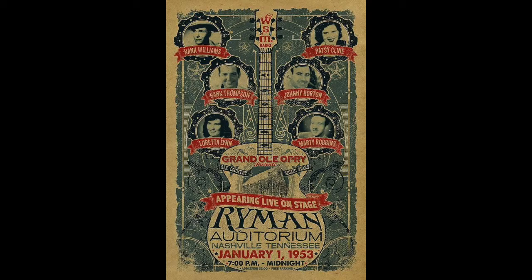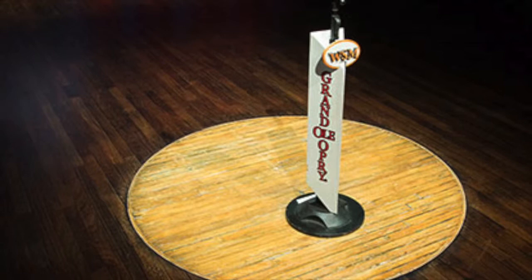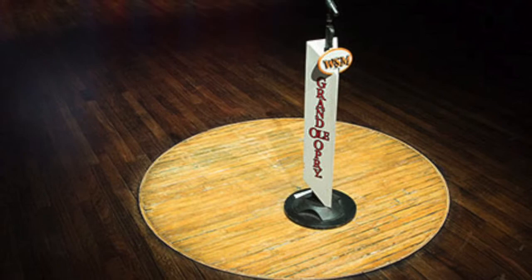Eventually, the Grand Ole Opry moved to its new home in Opryland, but took a piece of the Ryman with it, literally. In an effort to maintain continuity with the Opry's storied past, a large circle was cut from the floor of the Ryman stage and inlaid into the center of the new Opry stage.